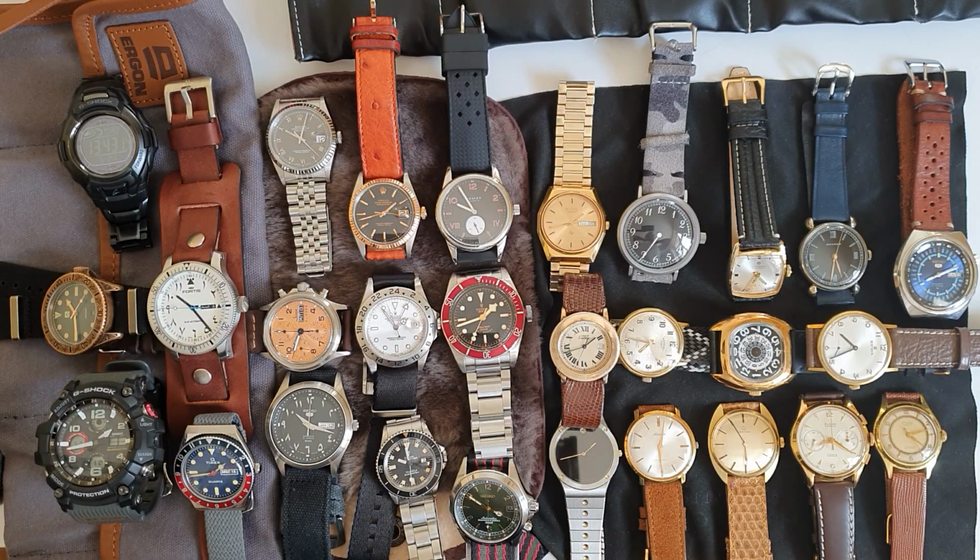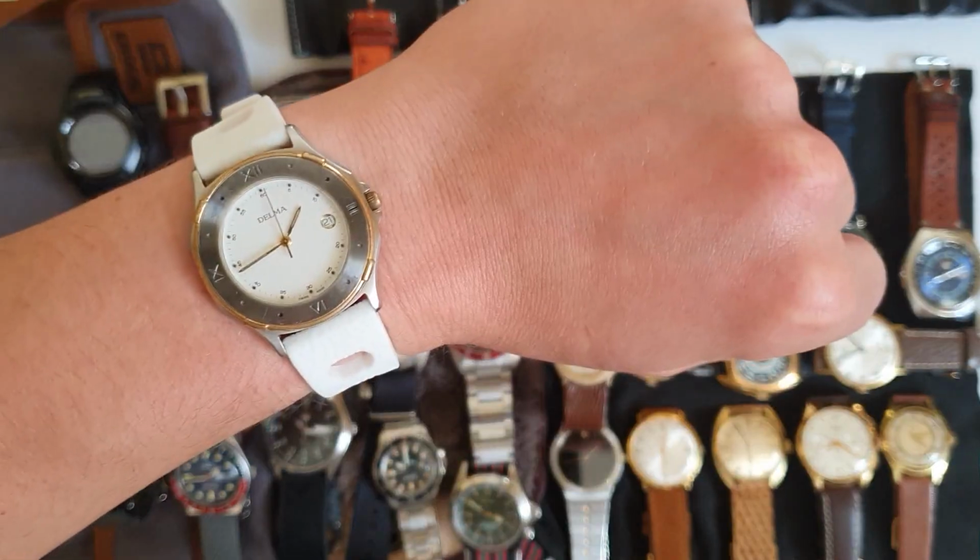And I think I will start then with the watches that I will definitely not be selling, so we can take them out of the equation, and then we can go inside the watches that I would be selling. So I'm wearing today my Delma.